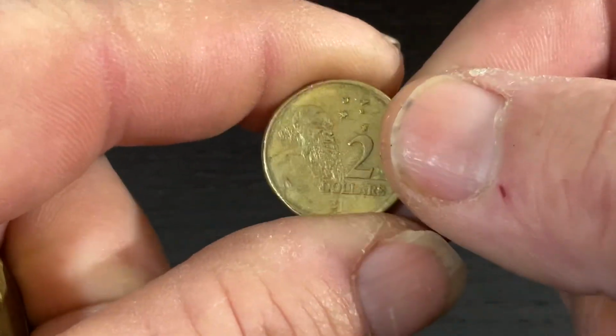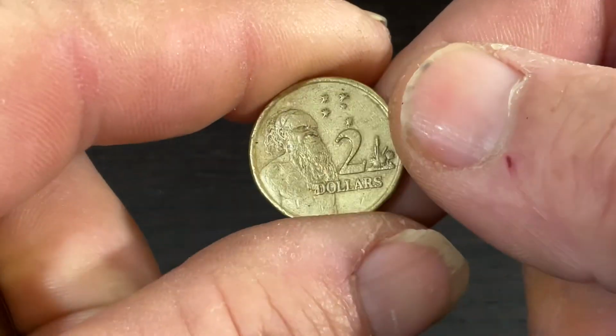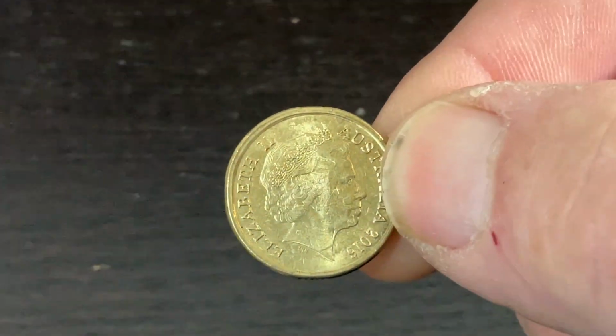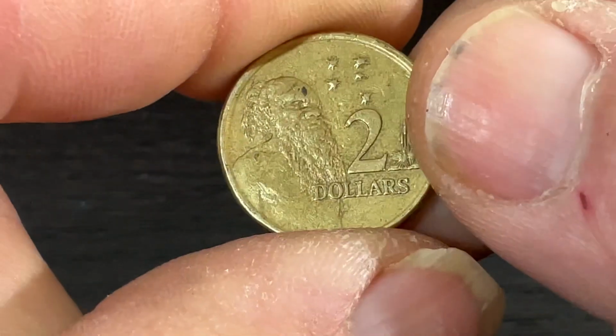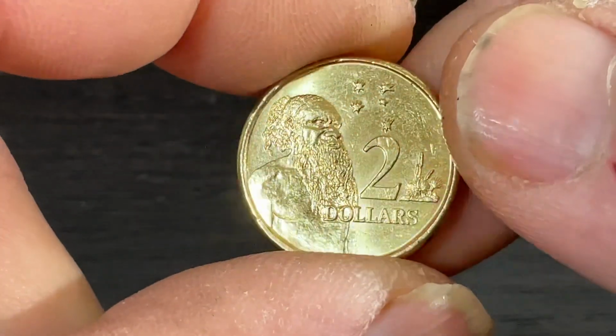And 2011 was 1.8 mil, so I'll keep an eye out for that. 2019 with the JC effigy, clean effigy, 3 mil. Not a bad looking one. Pretty smashed up. 2020, it's got a few markings on it there.